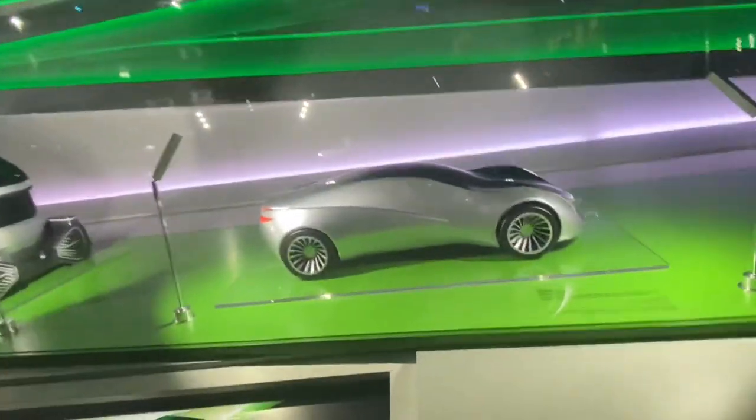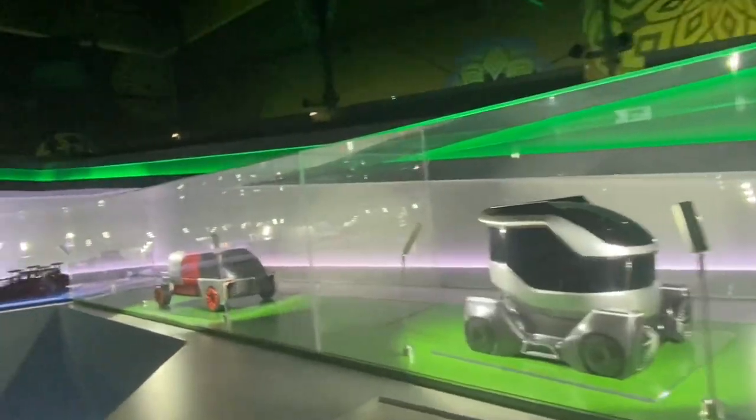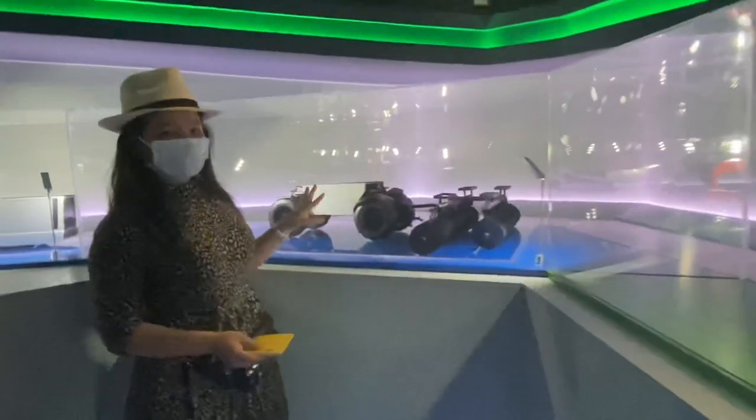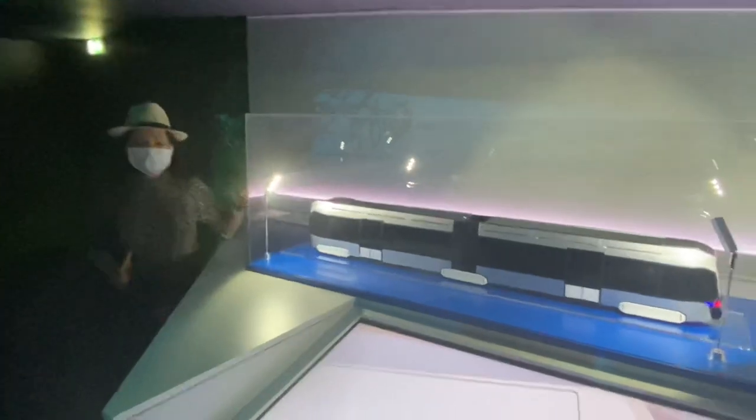Alright, so the main theme of Expo 2020 is bringing the nations together and sharing ideas. So here you can see different ideas and different levels of advanced technology, basically for travel. As you know, the concept of Expo 2020 is to share ideas and innovations and try to find solutions for the problems which we are currently facing, right? Different nations have different ideas and innovations, so they are brought together and shared. Here you can see different levels of things which are very amazing.